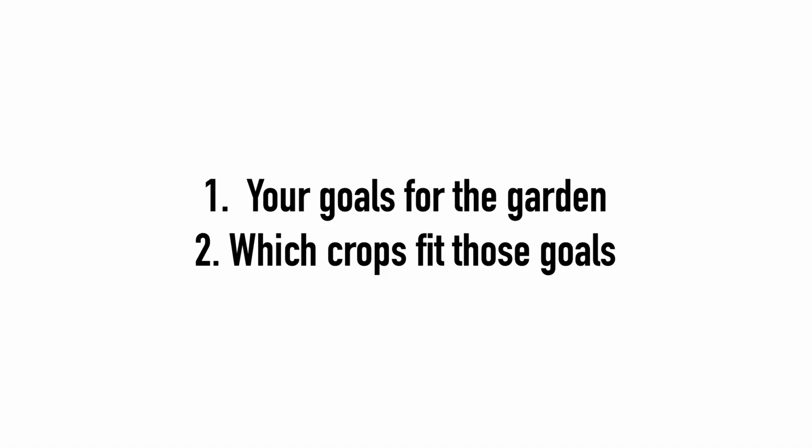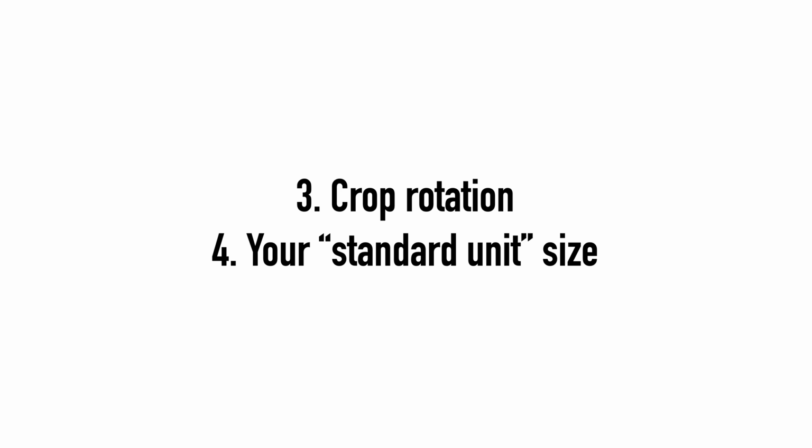I'm going to break this into 6 key steps. Steps 1 and 2 are highly related. These are your goals for the garden and consequently which crops you need to grow to hit those goals. Steps 3 and 4 are also highly related. This is about your rotational plan and consequently the standard unit size that you need to use for that, given what you want to grow.